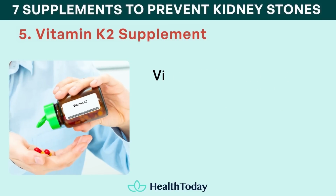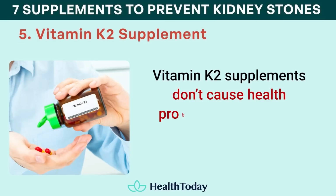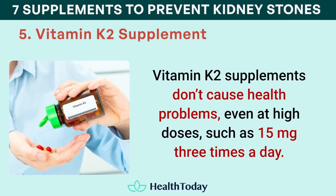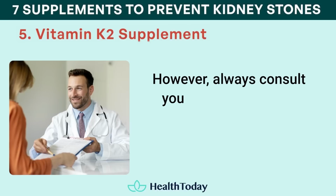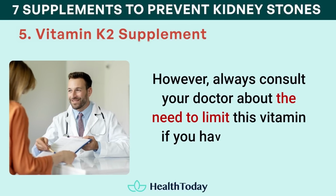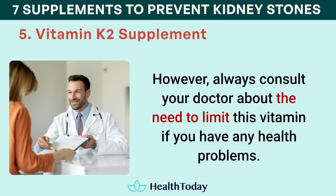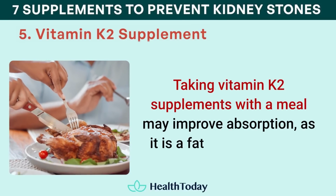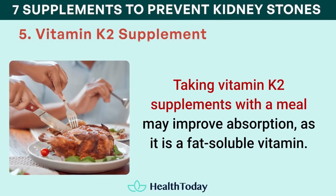Vitamin K2 supplements don't cause health problems, even at high doses, such as 15 milligrams 3 times a day. However, always consult your doctor about the need to limit this vitamin if you have any health problems. Taking vitamin K2 supplements with a meal may improve absorption, as it is a fat-soluble vitamin.